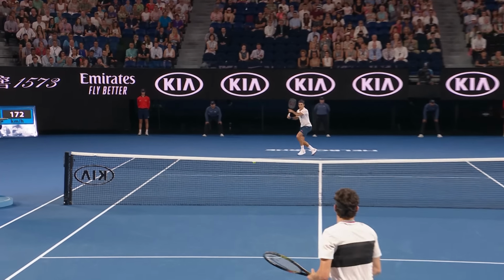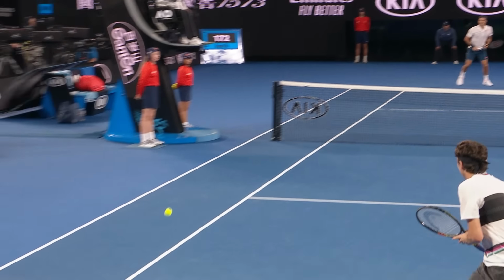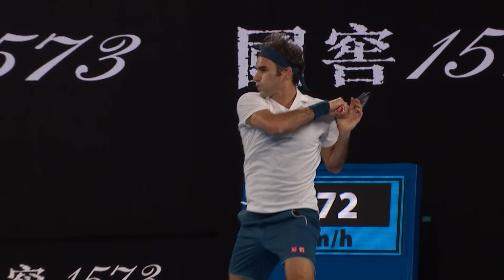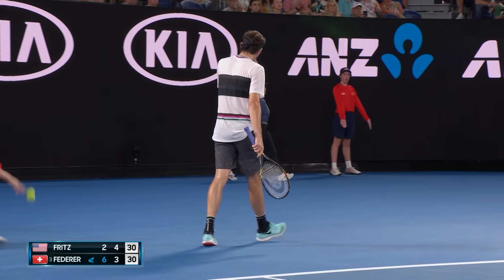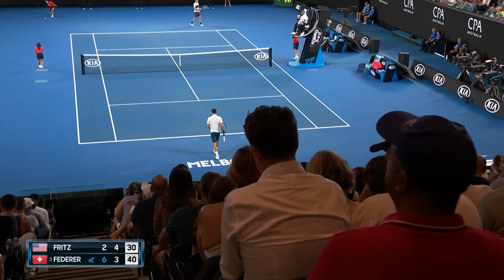From Roger Federer. He knows how big this point was. He's dominated the match. It had some great safety on it, had speed, excellent direction. 15-30.